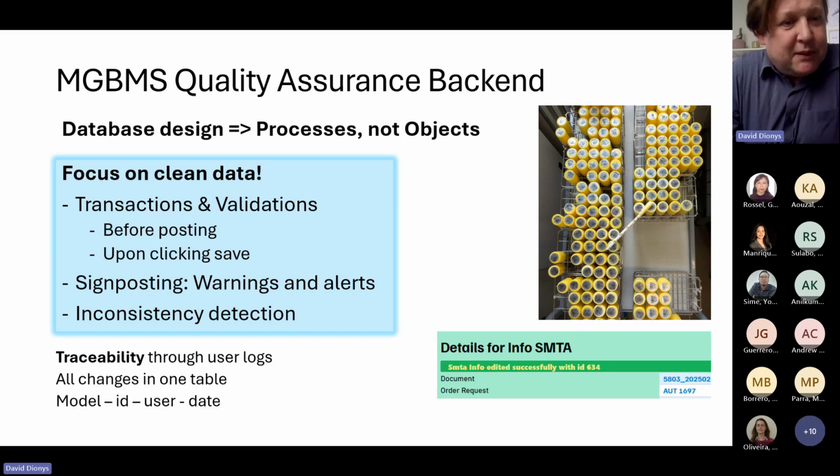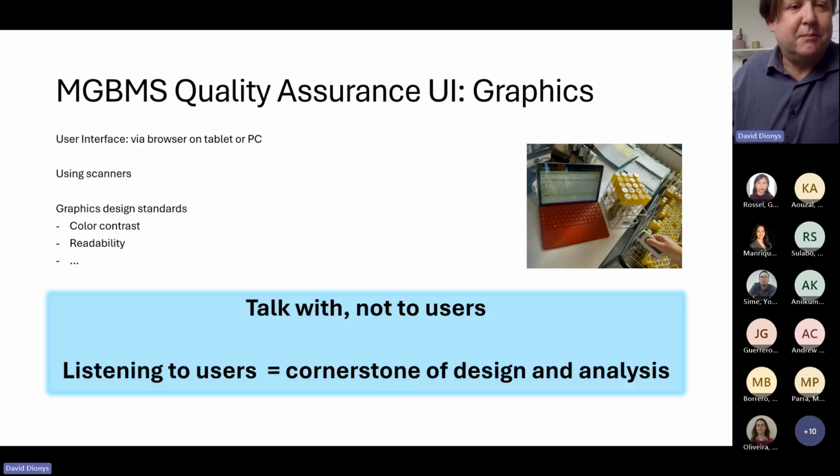We keep everything traceable. We have a user log. We have one big table that keeps everything, starting with when a user logs in, to when he saves something, when he added something. Everything except viewing is logged into this traceability table.